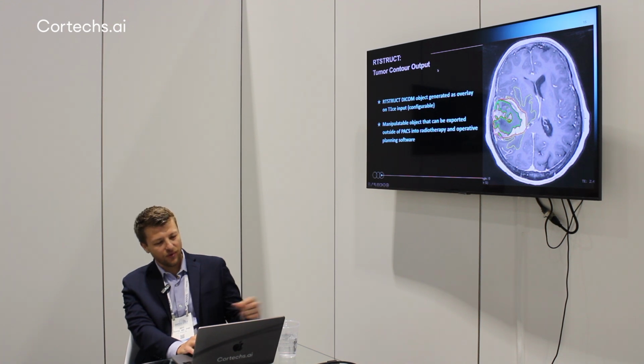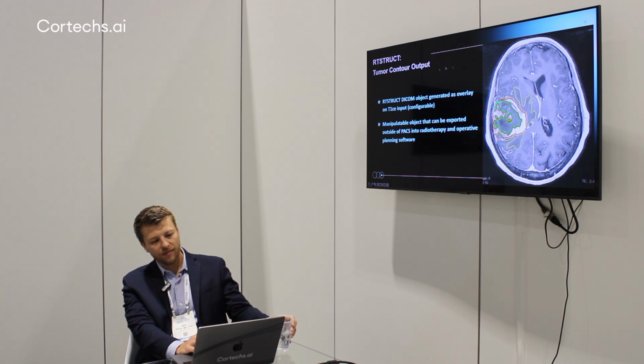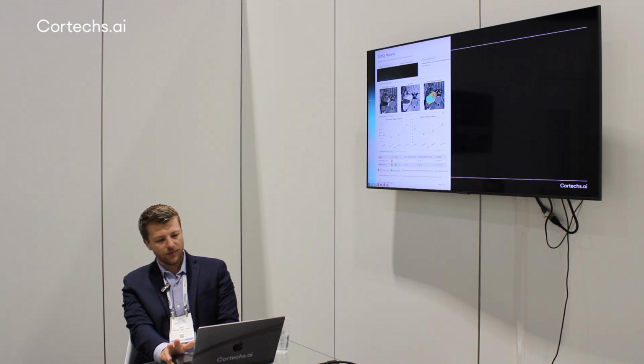So as I mentioned before, you also get an output of this RT struct file, and this is something that can be output as an overlay, depending on your PACS, or you can actually modify it, and it can be used again for radiation treatment planning. So I just have a couple examples from UCSD. I'm clinically mostly at Scripps, but my research is at UCSD, but these were shared by one of my colleagues, Nikki Fareed, because it is in deployment at UCSD, and it's soon to be deployed at Scripps.